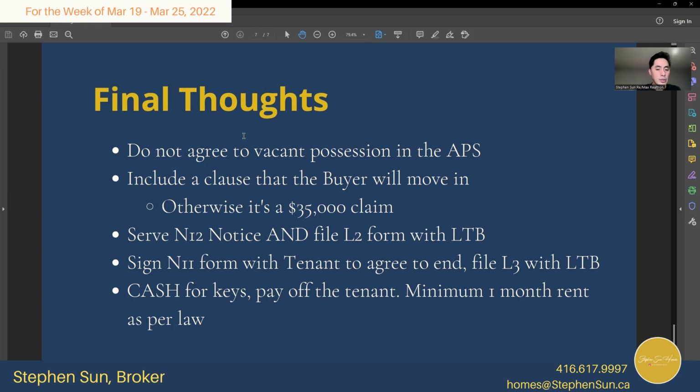And once the unit is sold, you want to serve the N12 notice right away to the tenant, and you also want to file an L2 with the Landlord and Tenant Board. L2 just says that you've given notice to the tenant, and you're starting the eviction process. So if they don't move out by themselves, you're that much further ahead with the application to evict them.